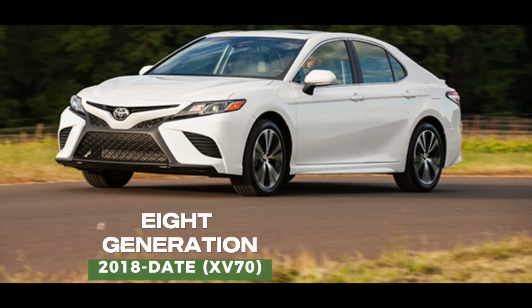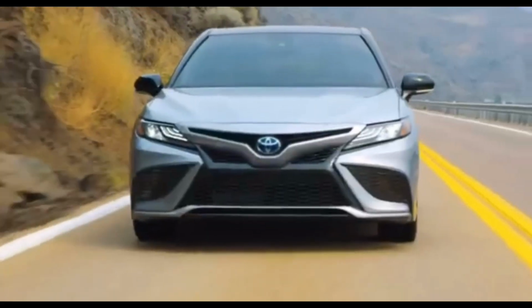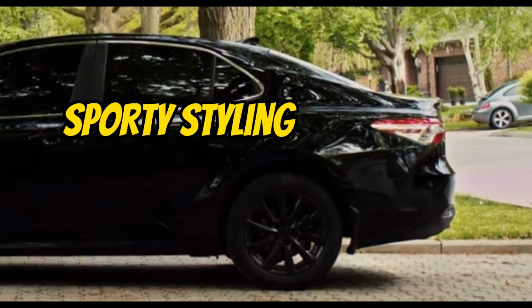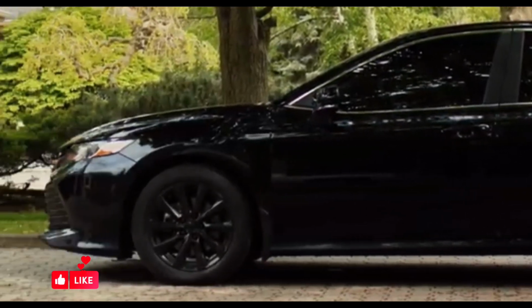The 2018 to present day Camry XV70, or the 8th generation Toyota Camry. This was one Camry that came with the looks fully inspired by Lexus engineers. This design blew everybody away because of the aerodynamic lines and sporty styling. The suspension of this car is the best I have seen from any Camry.